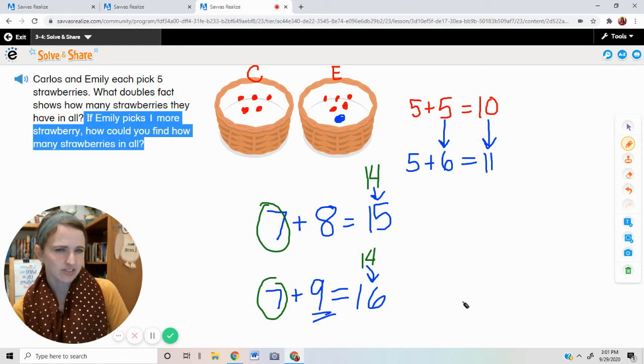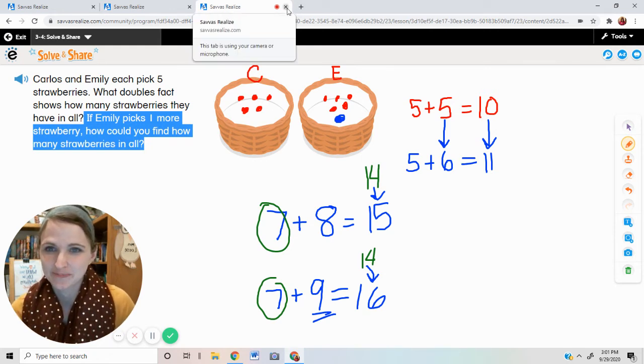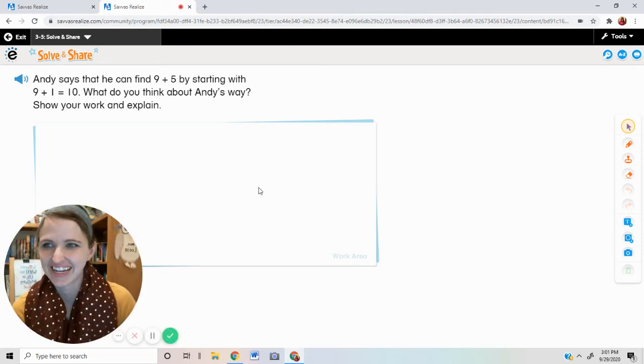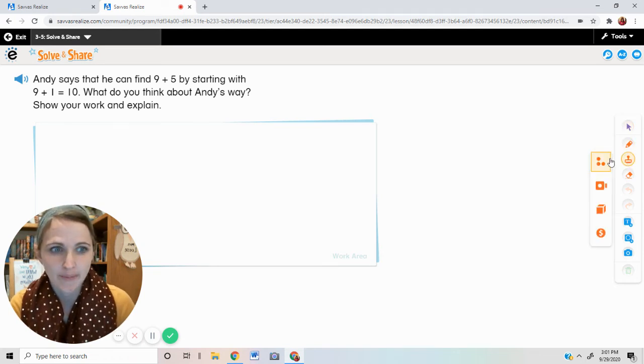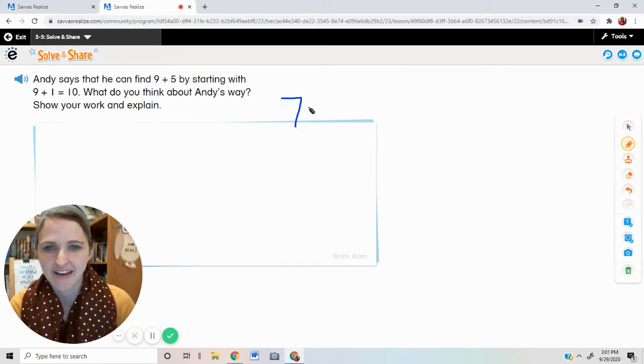If that's still a little confusing, that's okay. Let's try it on a different page. All right. We are going to look at it again, that same problem, remember? So don't worry about the words over there yet. We're going to just do the same problem. 7 plus 9.